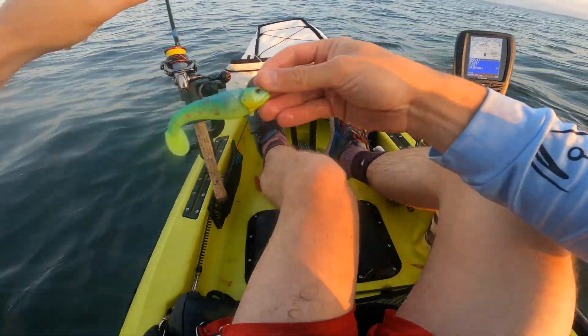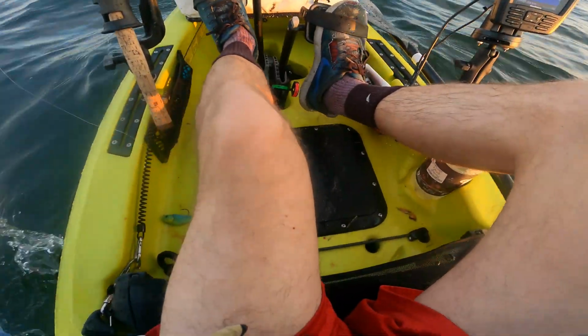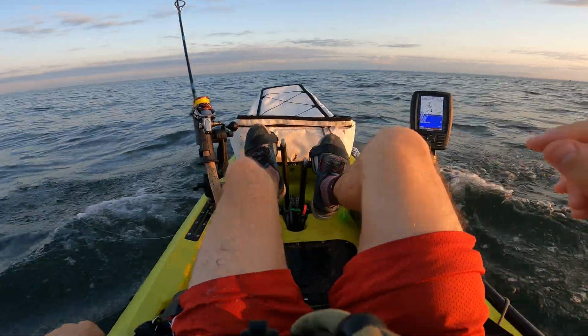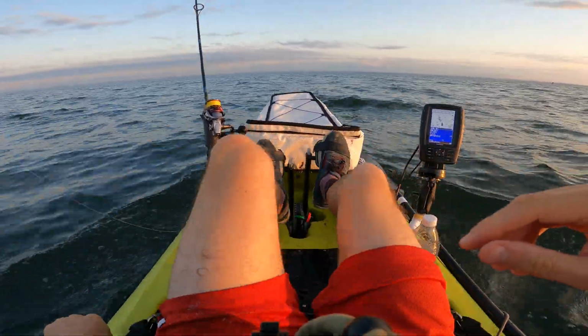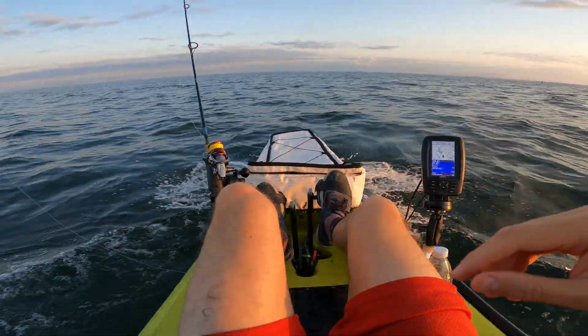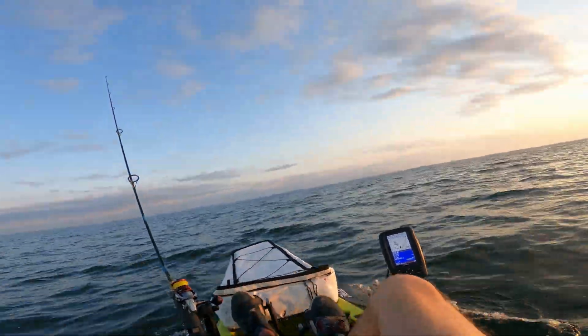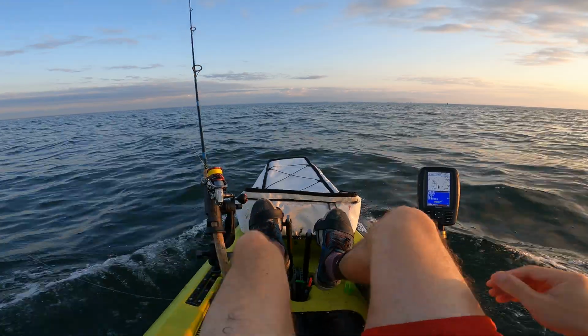He was taking on this, I think it's a 1.3 ounce. It's a 1.3 ounce Mackinaw. They have a very similar fluke head shake. The way they shake their head, it's a very similar feeling to a fluke. Just like a little bit deeper head shake, but very similar.